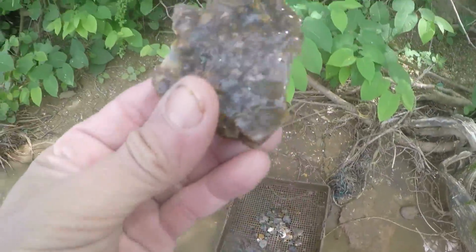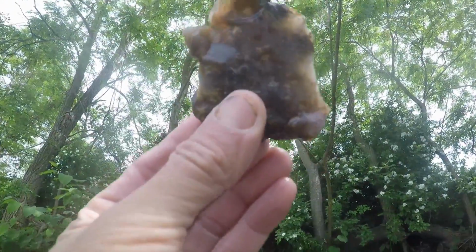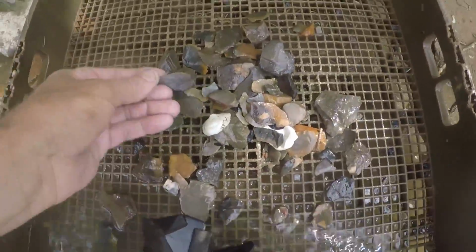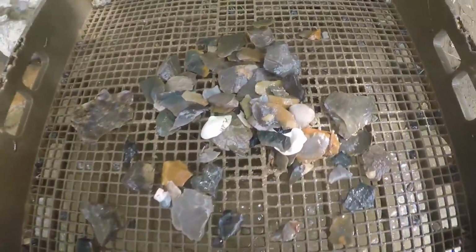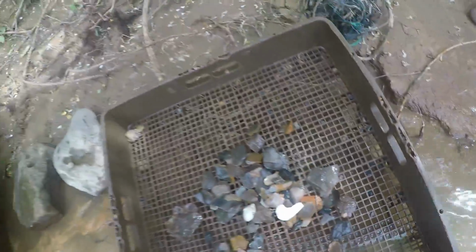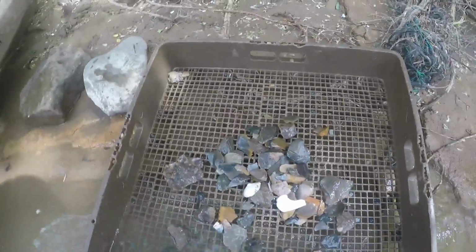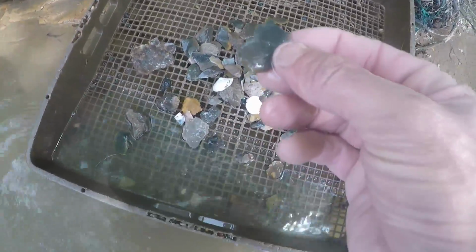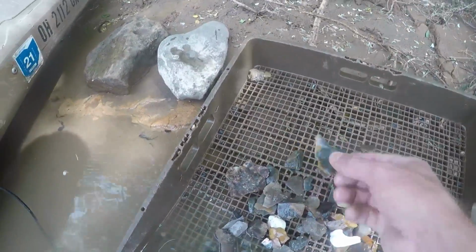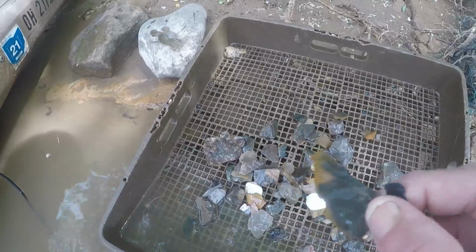Look at this stuff. Look at this. That's some kind of agate or something. Look at it. But look at this stuff. It's all high quality stuff, and there's a shell made in here someplace. That's old shell. It's thousands of years old. But look at all this green stuff, and if I could stay long, look at this stuff, tan and green combo.